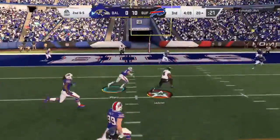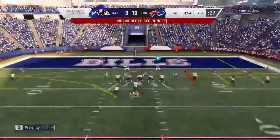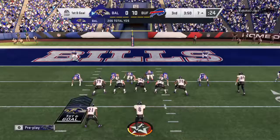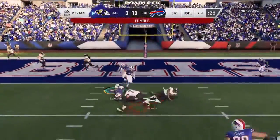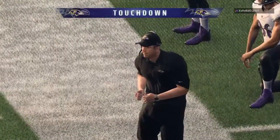Steps away to his left. And he'll slide down to avoid the contact. Lamar Jackson, such a threat with those legs, able to improvise and get the first. They'll fake the give to Ingram. Now Jackson. Sometimes, guys, fighting for the end zone. He lost the football. It's out. Touchdown, Ravens.